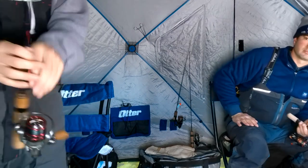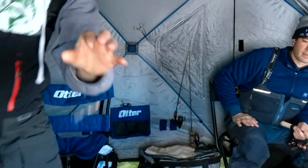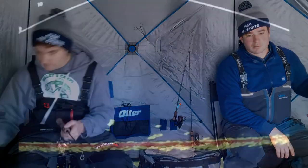Switching it up here, going to a little jigging rap now. Been a pretty slow day so far. A few little perch, but they're not even that aggressive. We're hoping toward later in the afternoon and the evening here, it picks up a bit for some walleye. Scared him with the rattle.